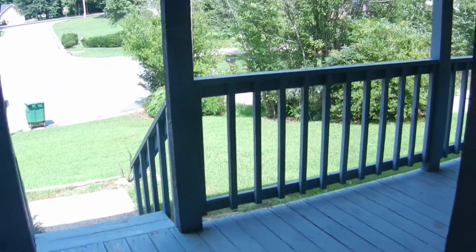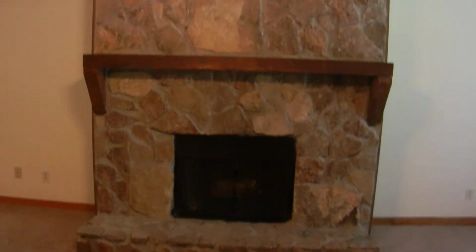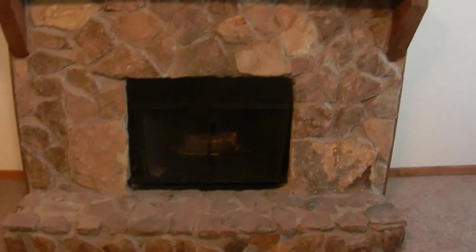This home is ready to move in. It's fresh and clean. It's a country style home. Coming in the front door, you walk into the family room. Wood trim all through this house. Wood accents and a hint of country. It's a vaulted ceiling in the family room with a stone fireplace, gas starter.